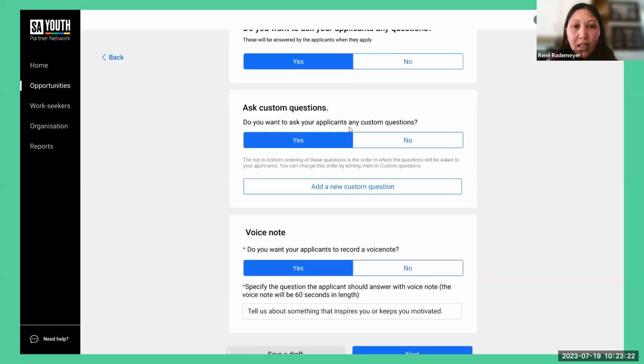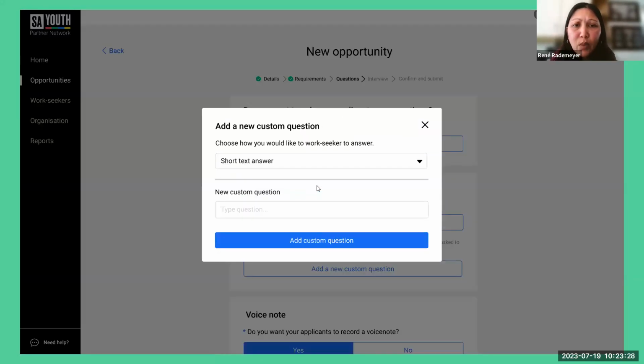But the other really cool functionality is custom questions. And so you're able to ask this as part of your process. And what's cool about it is that you're able to choose how you'd like the work seeker to answer questions. And so we've got the short text answer option. We've got paragraph text, which is longer. We've got the multiple choice drop down and yes, no. I generally encourage partners to utilize the multiple choice drop down or yes, no options. It just really streamlines the process.